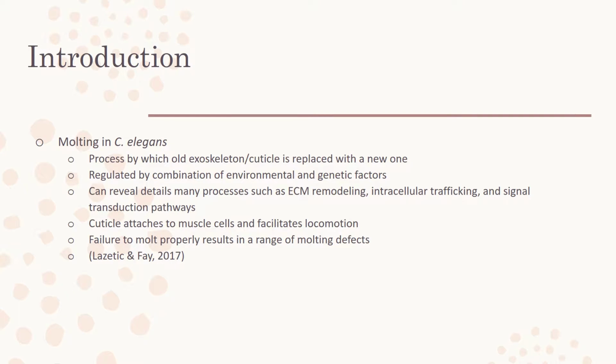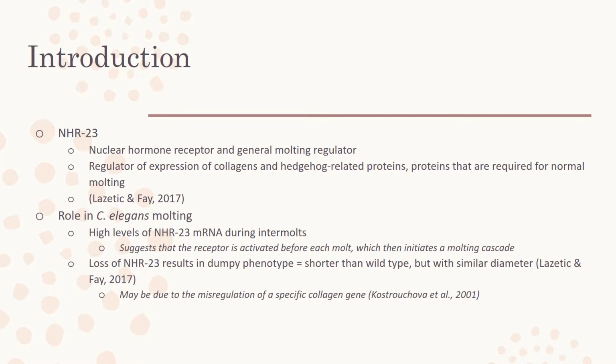The cuticle also attaches to muscle cells within C. elegans, allowing for facilitation of movement. The molting process is essential for the development of many animal species, and failure to molt properly can result in physical defects. Molting in C. elegans is regulated by a range of environmental and genetic factors, one example being NHR-23.